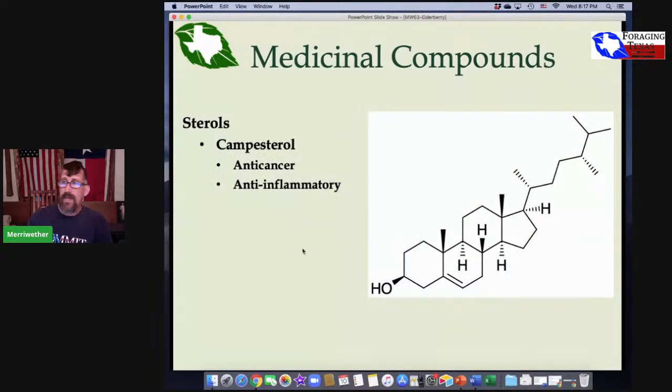Okay, the campesterol. It's always hard to say these things. So this one has anti-cancer properties and anti-inflammatory properties. There are a number of steroids that are used, injections, to reduce inflammations. And so this particular compound works in that manner. So yay that.